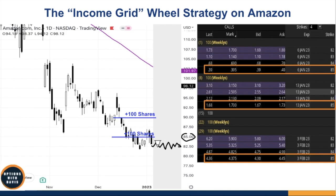All right, so for me, I did not choose to sell the covered call at 85, because if you have already seen my last video, my plan was to sell it at every interval, right? At every grid interval. So this income grid interval is $5.